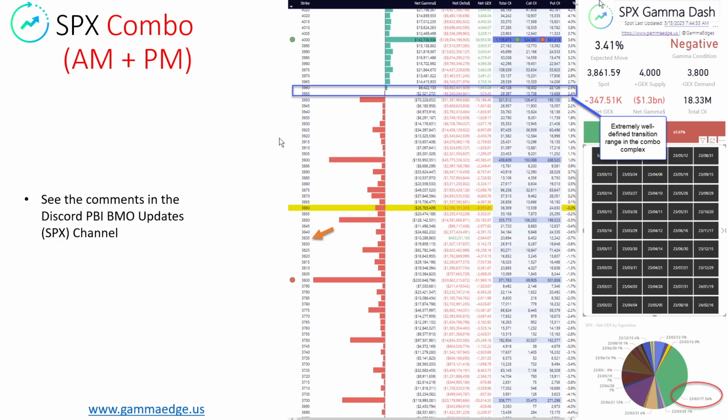Taking a look at the combo, very clean structure to read. You guys should have no trouble with this. Again, 39.55, 39.60, super clean here. 4,000 is clearly the upside target where everybody is targeting. I mean, the gamma level is just enormous. The delta, put-dominated delta, is enormous also. So that is the short term where everyone is targeting.